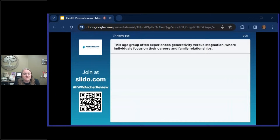All right. Next question. This age group often experiences generativity versus stagnation, where individuals focus on their careers and family relationships. So we are looking for an age group or an age range here. Generativity versus stagnation. And this is where they are focusing on their careers, their family relationships.